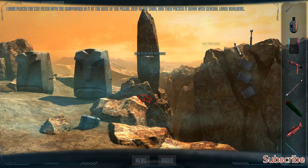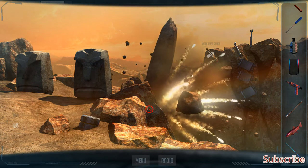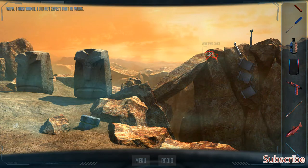I placed the CO2 filter with the gunpowder in it at the base of the pillar, deep in the sand, and then packed it down with several large boulders. Wow, I must admit, I did not expect that to work.